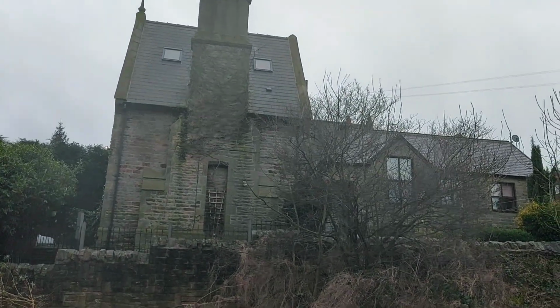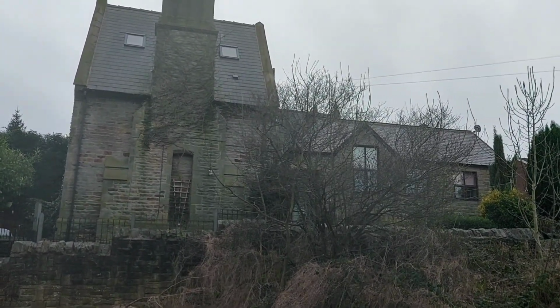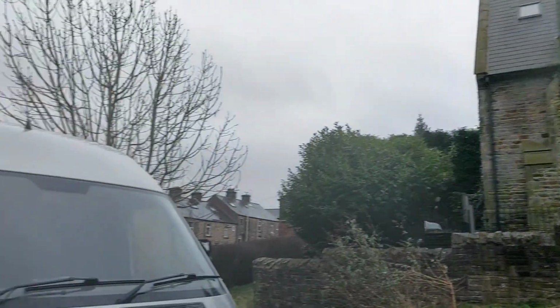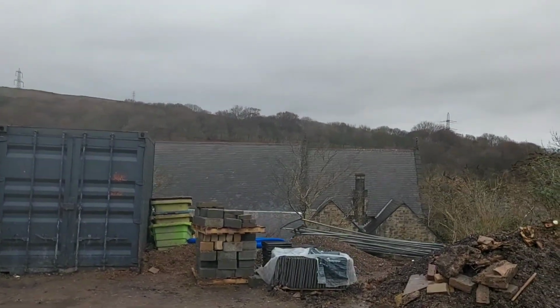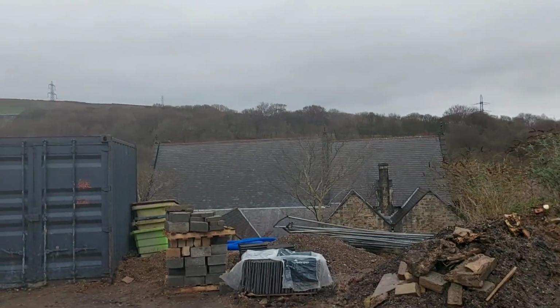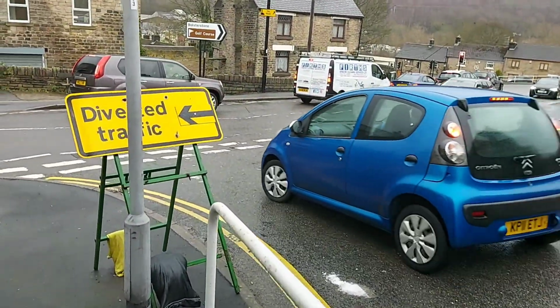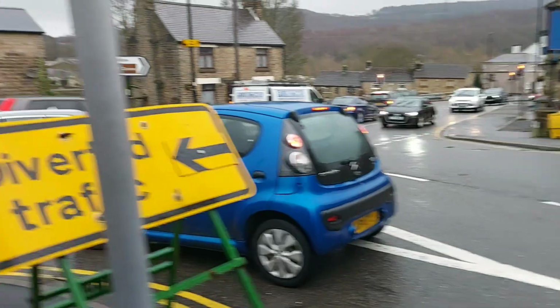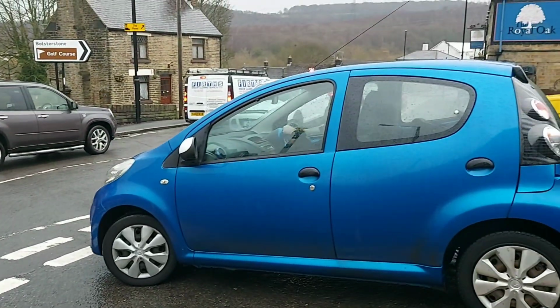It's the old school at Deepcar that was built in 1856. Behind me, now at the bottom, which we're going to show you later after it's bought this building site, is St John's Church. We shall get to that soon. Cross on when you come in from over here, can't we?